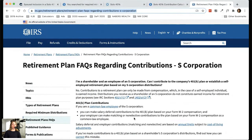And matching or non-elective, in other words, profit sharing contributions, are based on W-2. So I do think it's important that you chat with your accountant or CPA to determine how you want to chart that, because typically the IRS for S-corps wants you to show a W-2 in order to be able to contribute. So that's going to be something you'll want to discuss with your accountant, and I'm sure they'll be able to guide you.